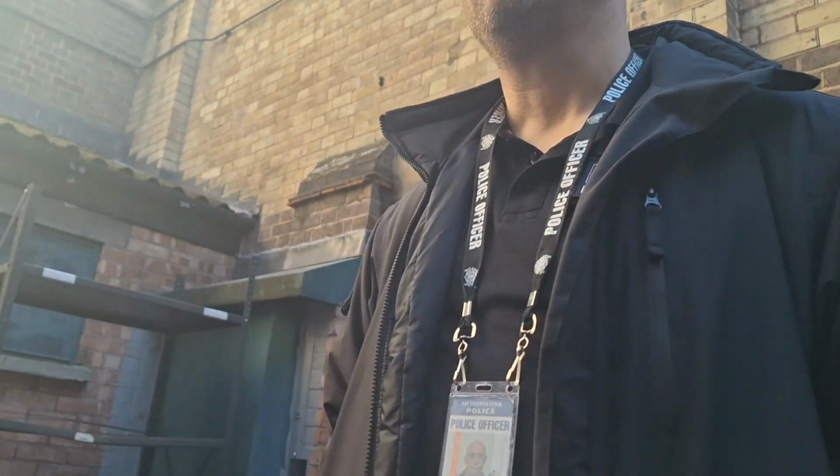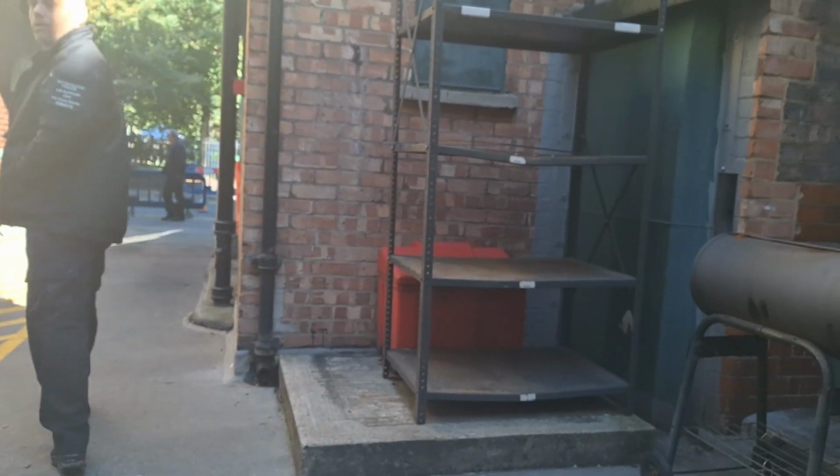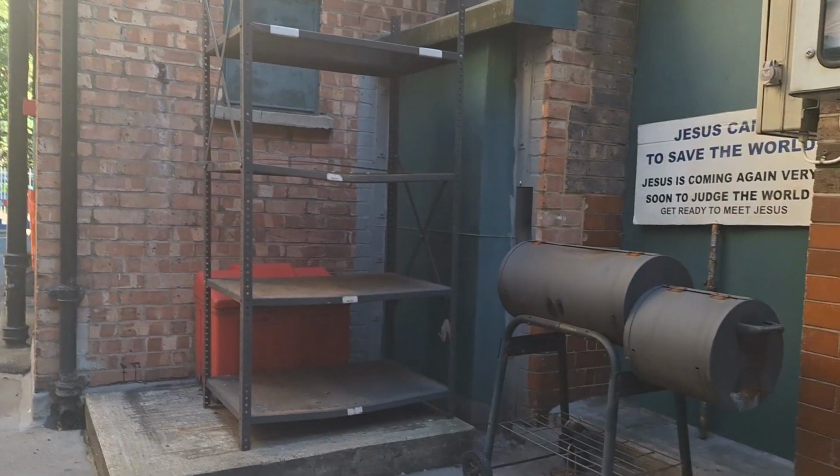Whoever is, please say, look, if the air ambulance comes, we've been told, please don't charge them. You never know when you might need them. I'm sure it's all controlled. Yeah, sure. No, definitely not. That was quite interesting, actually.